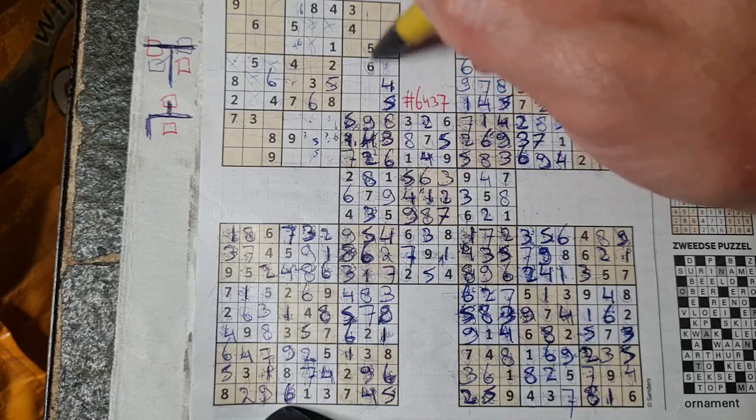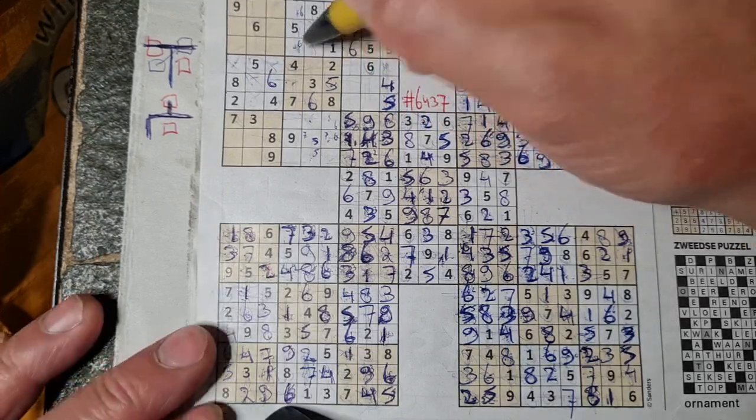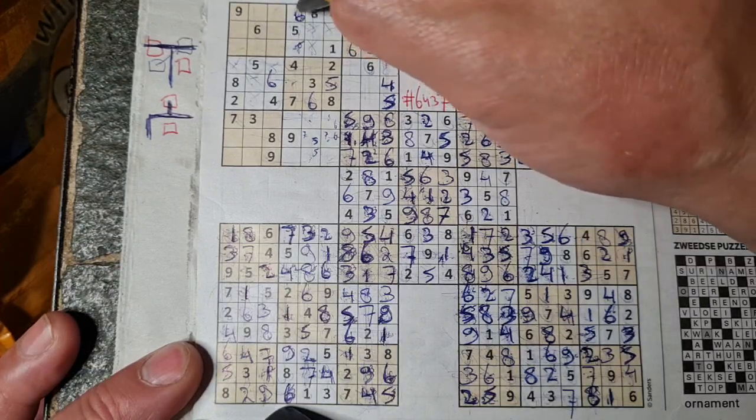6 in the last column, 6 in the column next on that column, the only place left for the 6 should be there. I've marked those two boxes earlier with the 6. We have a 6 now in the third row, so no 6 there, 6 should be there.